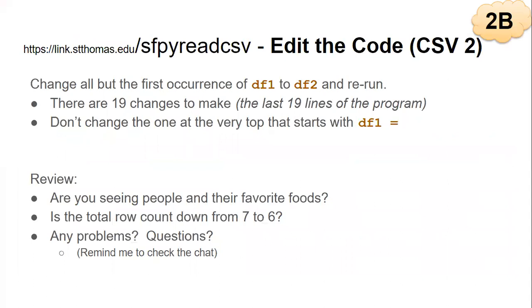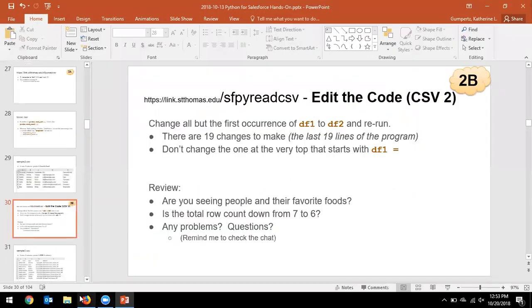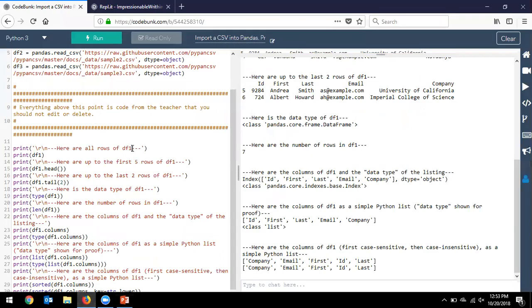The first thing where we import it into df1 and df2 and df3, don't change those, leave those alone. But below the thing where I wrote don't edit above this line, take every single time it says df1, including in the little things that are the labels, and just backspace out the 1 and turn it into a 2. So we're going to look at the same stuff for df2 that we looked at for df1.